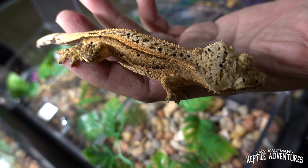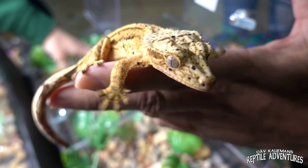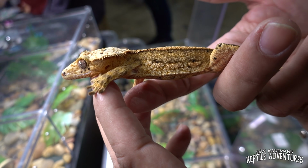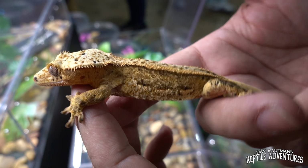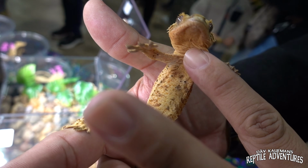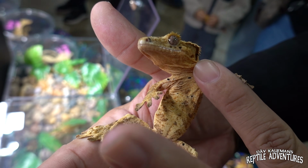All right, and gecko number 3. Gecko number 3, let's go with hyper tangerine. So this one's got white patterning, but tangerine influence causes the pinning here to get highlighted like this. You can also see that tangerine extends into the laterals. What is normally white is pinkish, bubblegummish color.